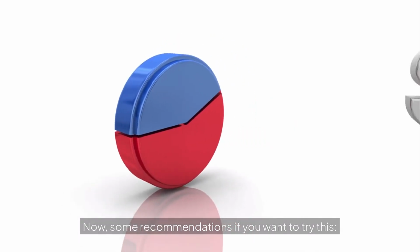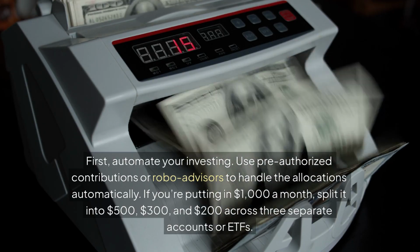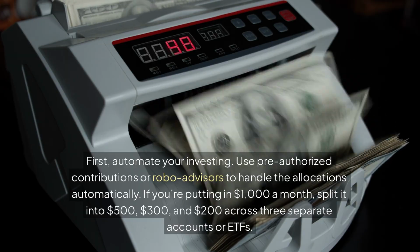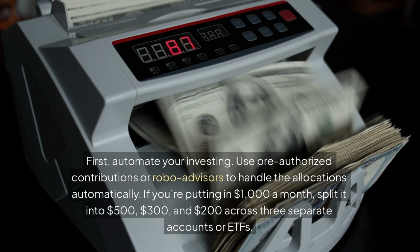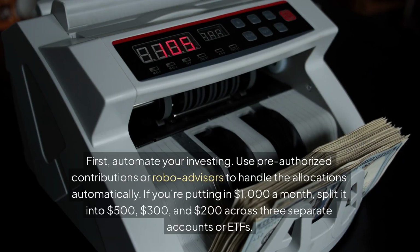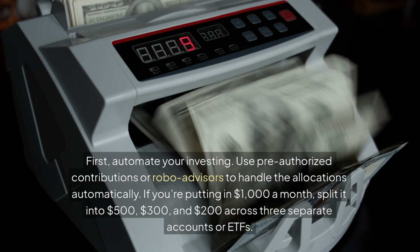Now, some recommendations if you want to try this. First, automate your investing. Use pre-authorized contributions or robo-advisors to handle the allocations automatically. If you're putting in $1,000 a month, split it into $500, $300, and $200 across 3 separate accounts or ETFs.